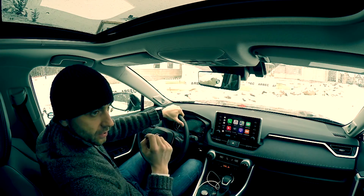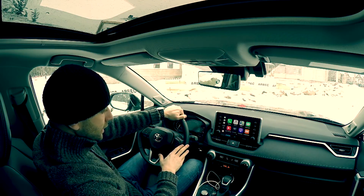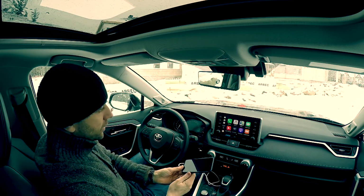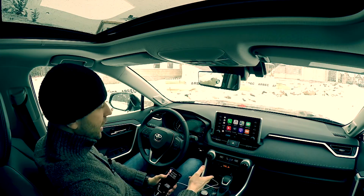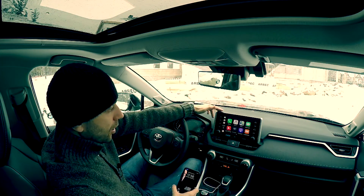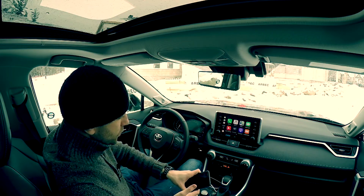Okay guys, so we're going to be starting the test drive here in a few minutes. There are a couple of components I want to show you in the Limited. First of all, I've got the phone hooked up with the cable. If you wonder why it's with the cable, you can do wired charging, or you get Apple CarPlay. I'm not sure if you can see it on the screen or not, but it looks very good and functions as it's supposed to.